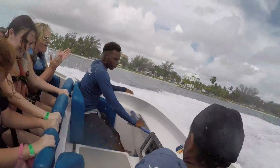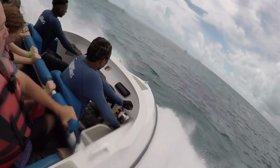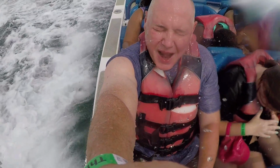I like the 360s. I like the part where it would dive down a little bit. Hopefully the film turned out okay. I closed my eyes the entire time. It would dive down and then you would just get smacked with water. That was crazy. You were soaked by the end of that little trip. So if you're visiting one of these excursions on Carnival, I would say the jet boat's a lot of fun.